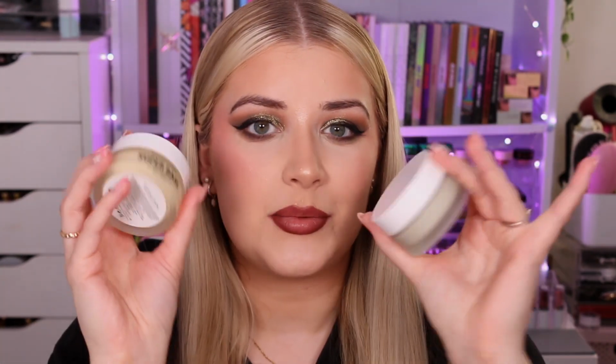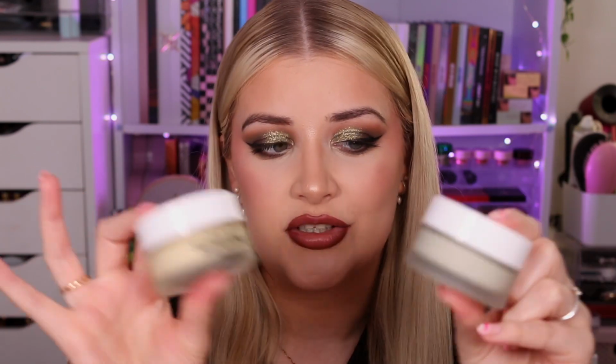The super base primers that we tried, like I said, I do personally prefer the yellow just for my yellow toned skin, but the green works really well on me as well, like I showed you at the beginning. And of course, it's got my little face in the packaging, which is so cool.